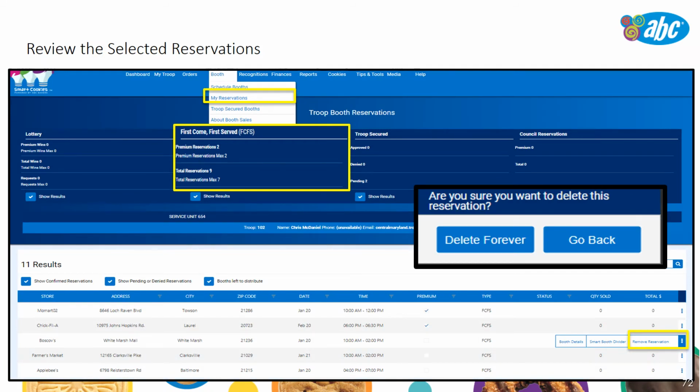The My Reservation screen shows both council and independent troop secured booths. If a location has been chosen in error, click on the hamburger menu represented by the 3 dots on the far right of the booth entry and click on Remove Reservation.